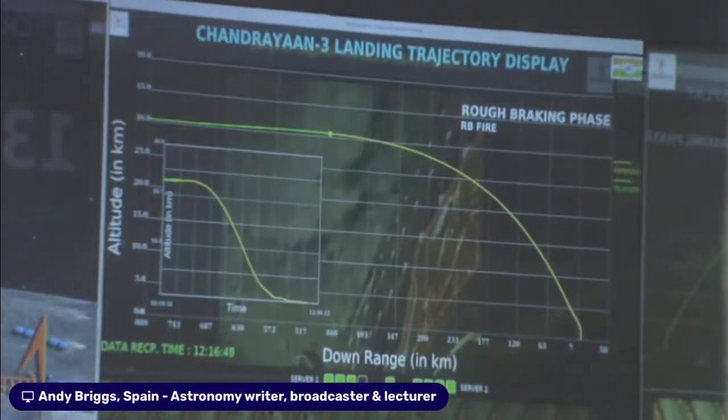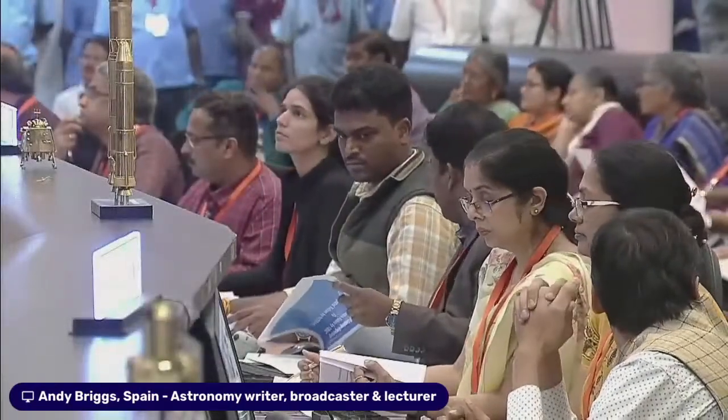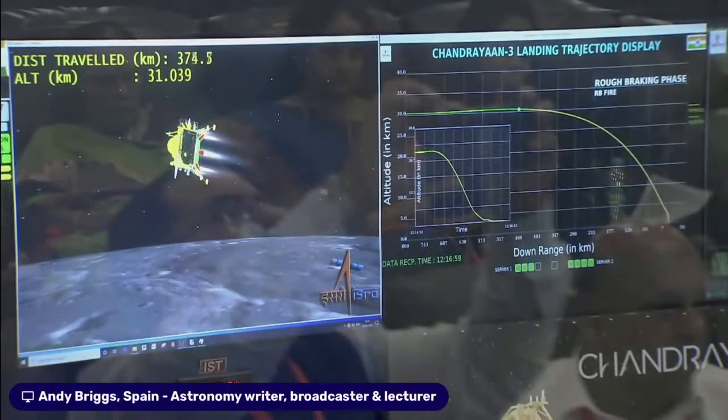I can actually see on the screen there they've got what looks like lunar images. Yes. So they've taken this panel. Oh, there we are.